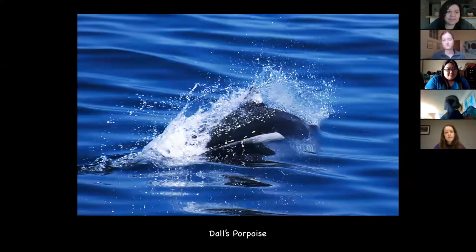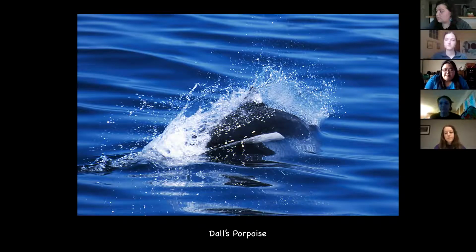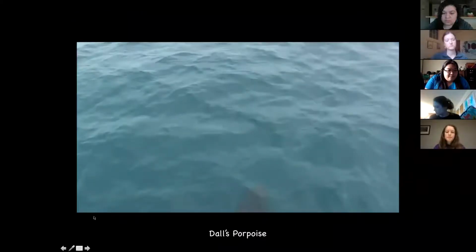Then Dall's porpoise. These are kind of one of my favorites. So Dall's porpoises are common in the North Pacific Ocean and can be found off the US West Coast, from California to Alaska. And these porpoises are considered the fastest swimmers among small cetaceans, and they can reach up to about 35 miles per hour over short distances. And so in this next slide, you'll see a video of them bow riding our boat.